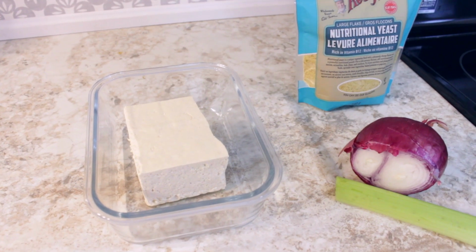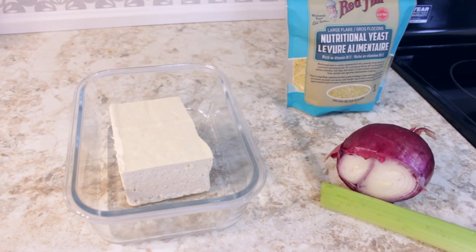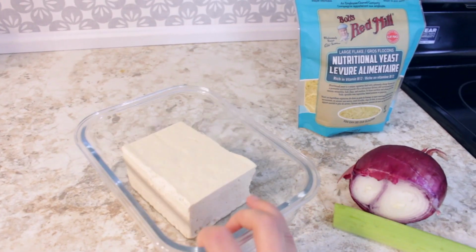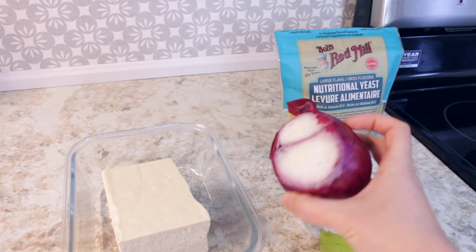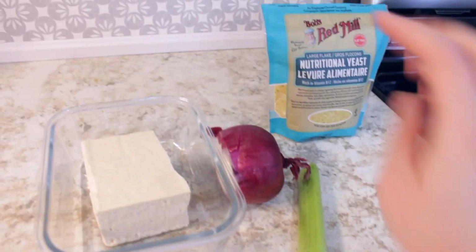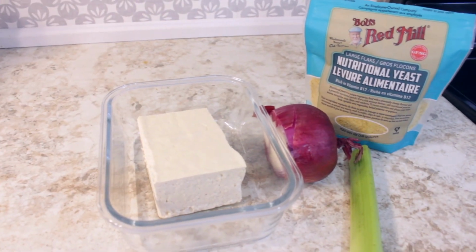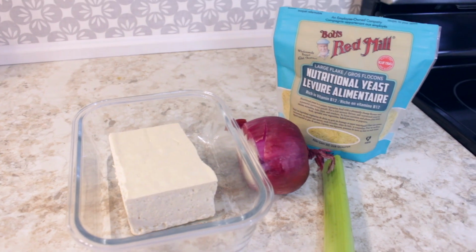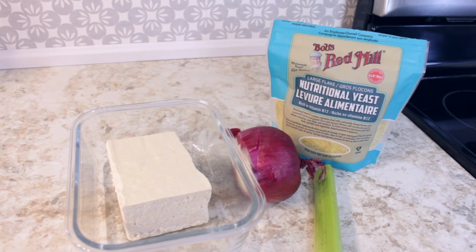For supper, I just wanted a really quick and easy high protein meal because I just finished my workout, so I wanted a good post-workout meal. I have this leftover tofu that I want to use up, also this leftover red onion, and I'm gonna add some celery and nutritional yeast, and I'll show you just that. It's really easy to do and it's pretty tasty. It makes for a really good post-workout meal, so that's what we're having for supper.